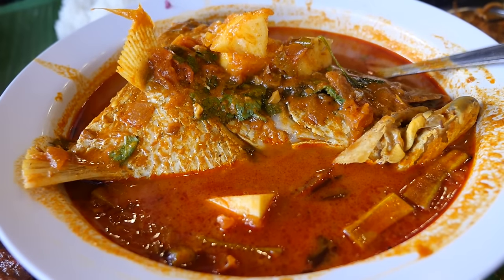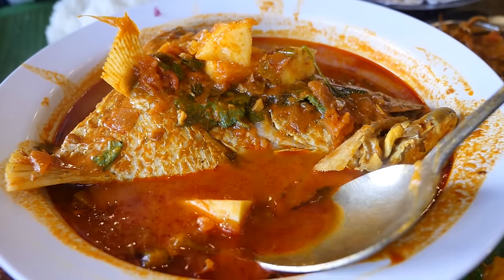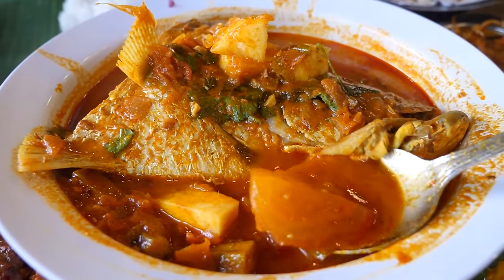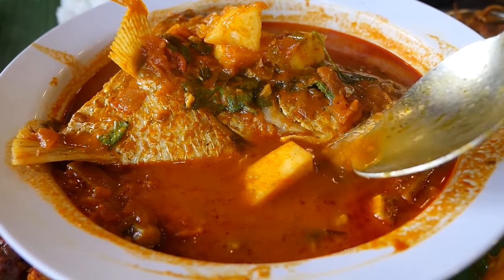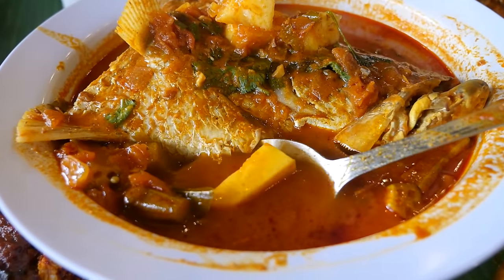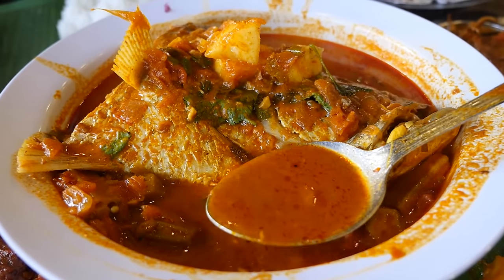The aroma coming off of this bowl of curry is just insane. You can smell the cumin in there. You can smell the curry leaves. And there are, oh, that's a tomato. They also added pineapple in here. And I think there must be some ladyfingers, the okra in there. Oh man, that just smells ridiculously good.